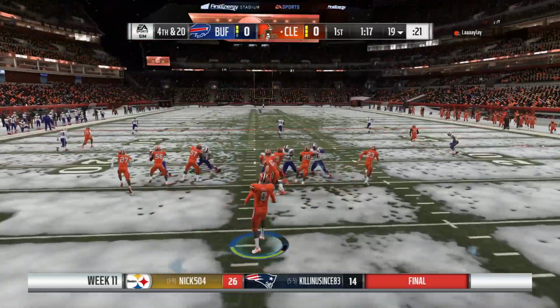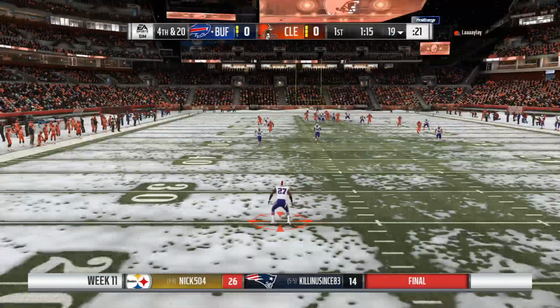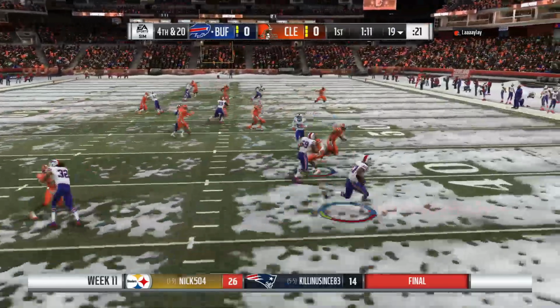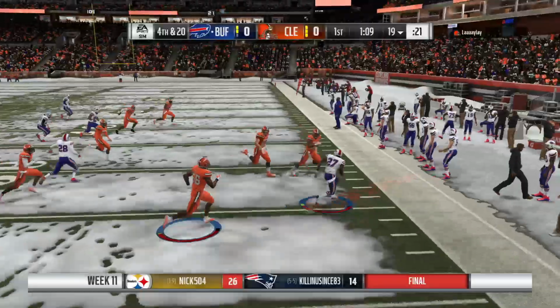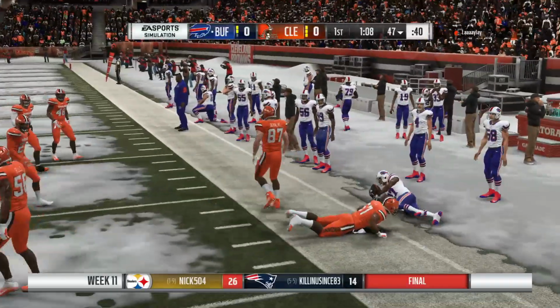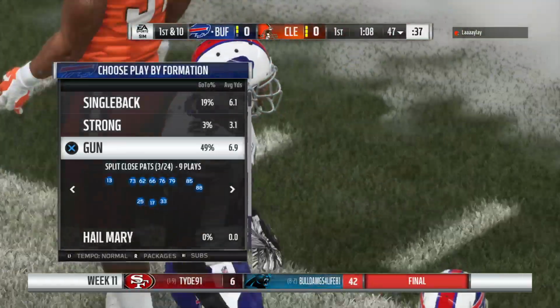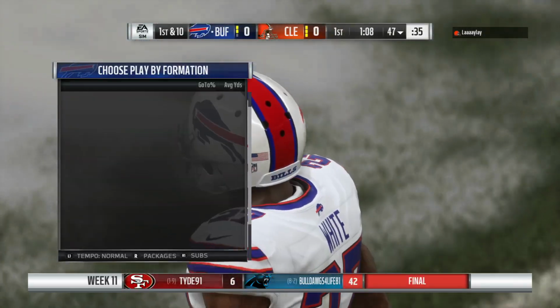Big-time pressure. He was only asked to punt once in the victory last week as he sends this one away. It's taken to the 26. A very good return there. Give him an even 20 yards. And the Bills will take over the football with a 1st and 10.